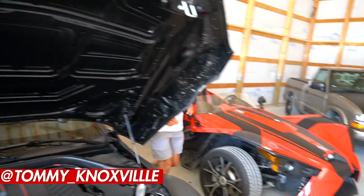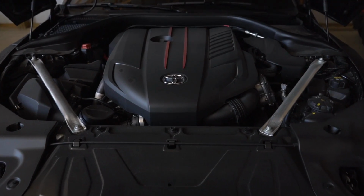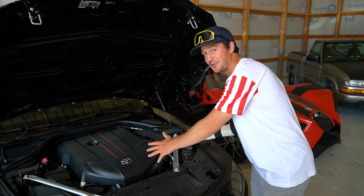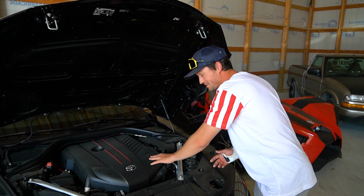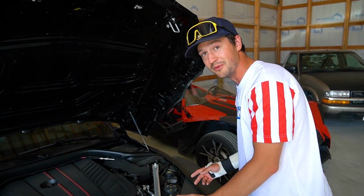Anything you want to say about your car, real quick? Tell us about this, Pat. What's in there is a 3-liter twin scroll turbocharged inline 6-cylinder Toyota motor. It's not a Toyota motor, this is a BMW motor. This is the exact same motor that's in a Z4. So when we got this car, everybody's like, oh, it's a nice BMW. I'm like, yeah, it is a BMW and it's sick.